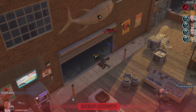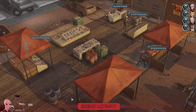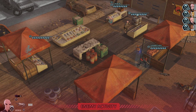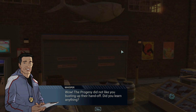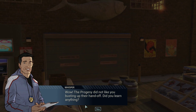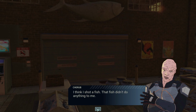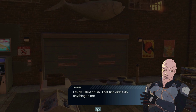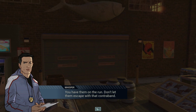Okay, so now we know single turn range is pretty dang good. I'd rather make my mistakes early on, but we got 2 injured individuals that managed to escape. Wow, the Progeny did not like you busting up their handoff. Did you learn anything? I shot a fish. That fish didn't do anything to me. Good to know. You have them on the run. Don't let them escape with that contraband.